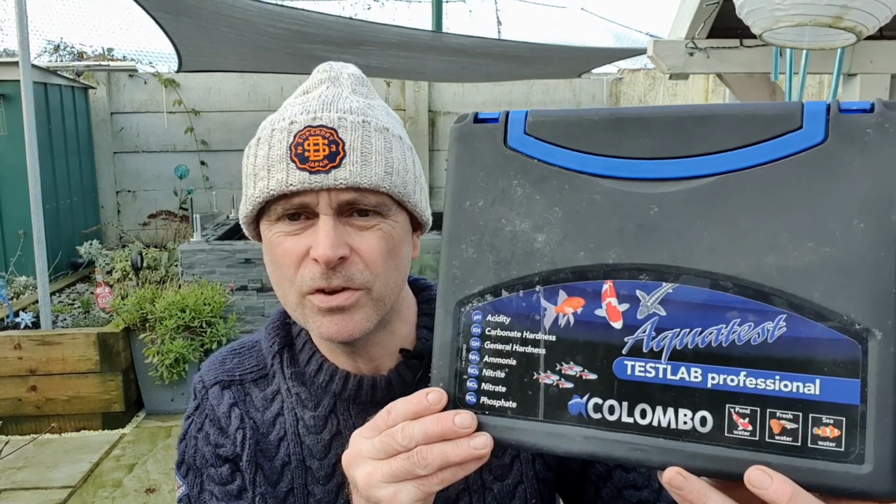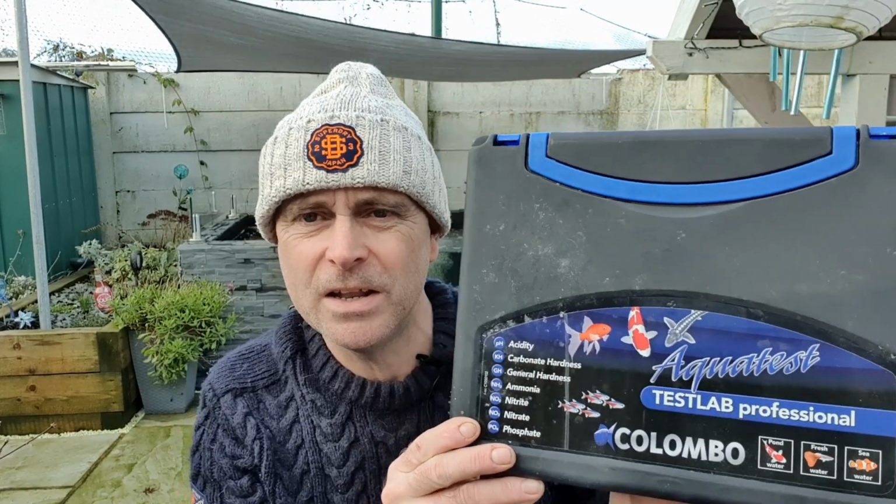I've got this one, I use this one. This is the Colombo test kit. I found this to be the best for my needs. They're all different, they all have pros and cons, but yeah, I can recommend that one, a good kit. Get yourself a test kit.